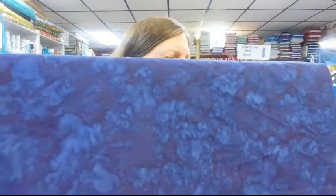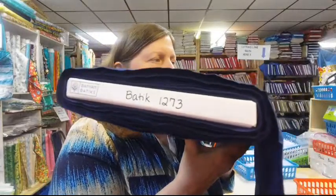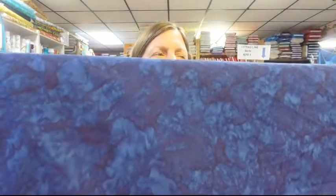Okay, here is a navy blue tonal batik. This is Batik 1273 by Northcott, and it is $9.99.